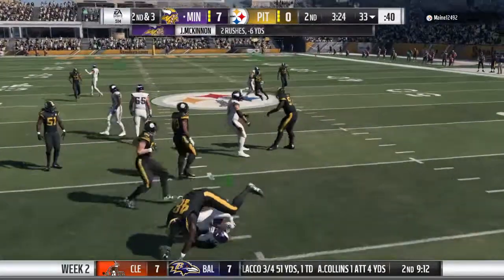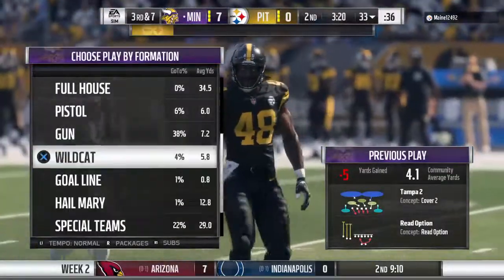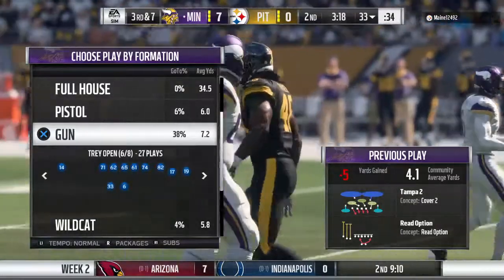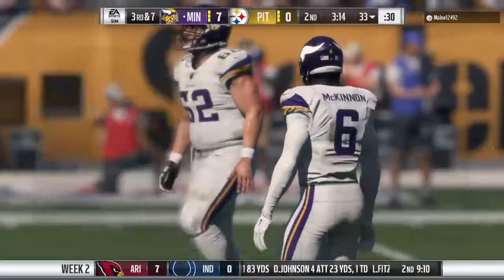Here's an option right. And he probably should have given that one off as he's going to get hit and taken down behind the line. That'll go as a loss of 5. And just like that, it's 3rd down.